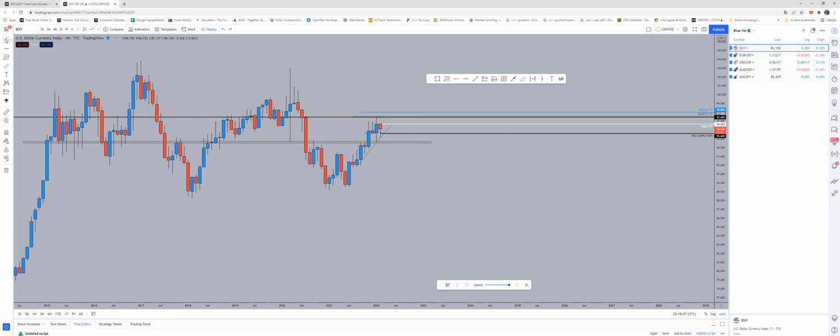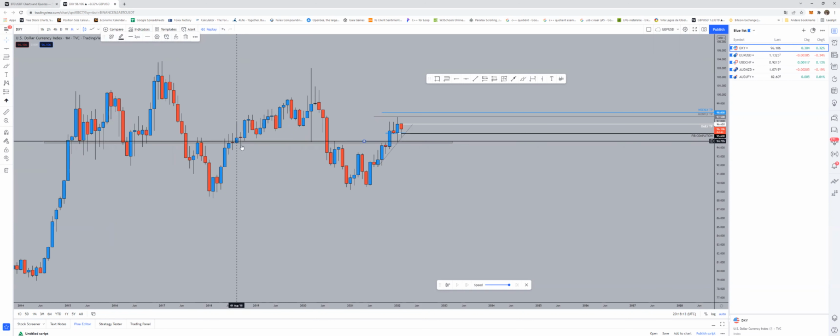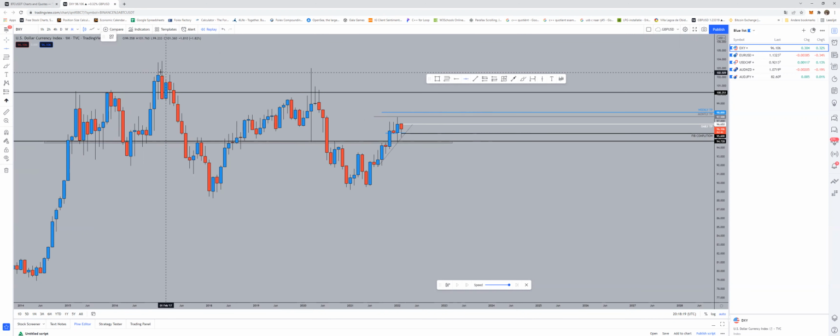So my targets from the monthly, if we always rejected that zone: the first one is this one, and the second one, the largest one, is this one. These are my targets for the long term.